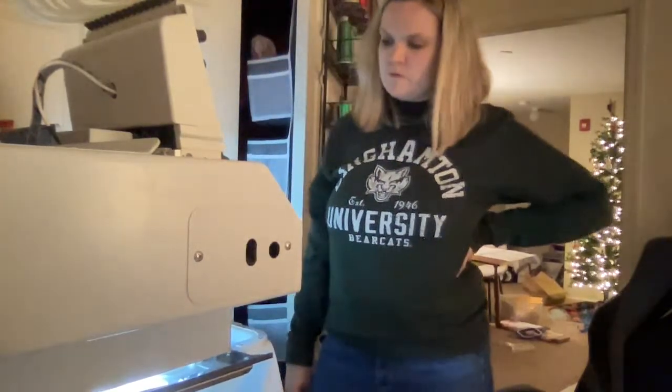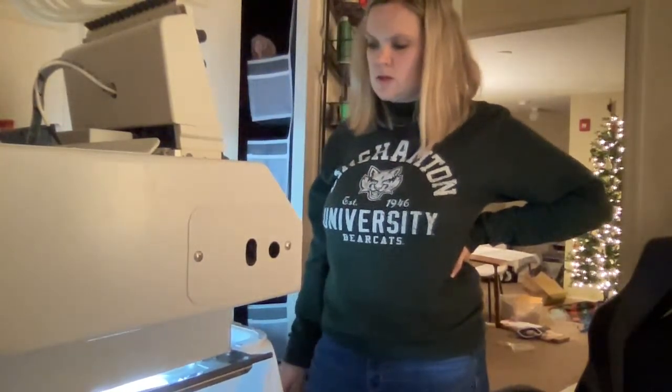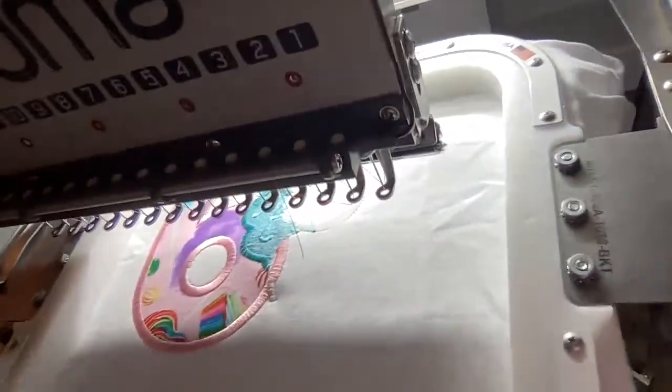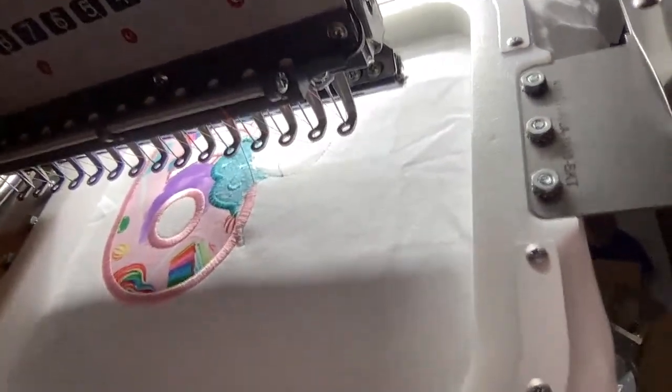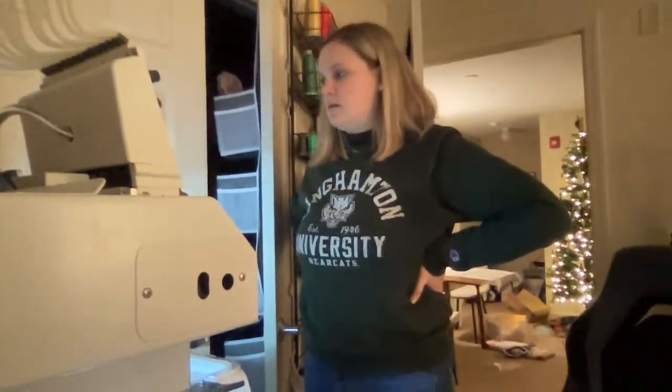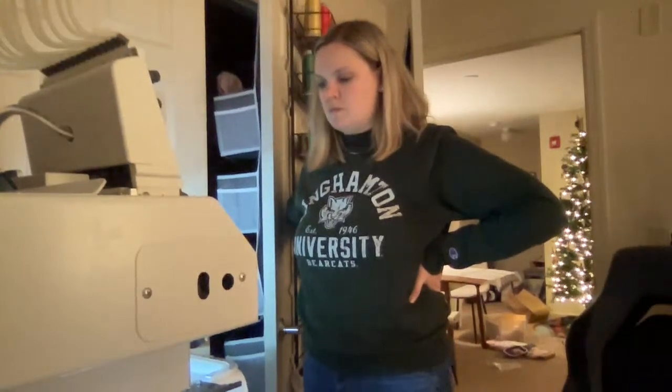The number looks perfect. Something just happened when it started to do the cotton candy. So let me see if I can show you guys. Can you even see it? There's little white bits. That's the bobbin popping through. So I want to fix that so that doesn't happen. Yeah, it went wonky. The thing is, it didn't make any sounds or anything like that, but it kept stitching, but the bobbin was popping through.